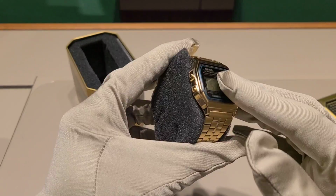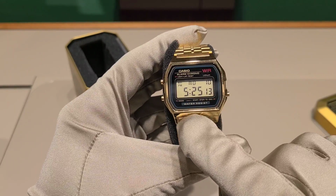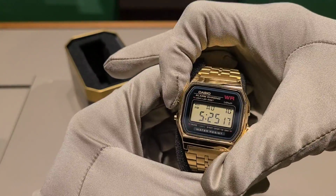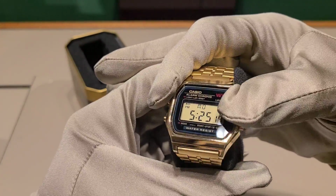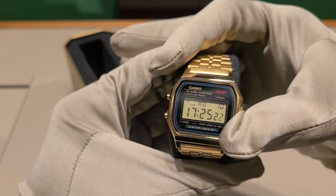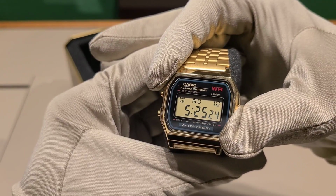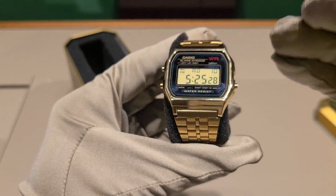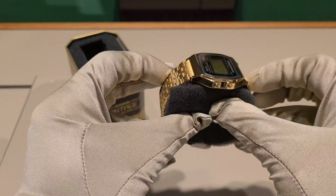So it's very easy to set. You guys can see here, you can change the mode, the lighting. I haven't even played too much with it, my friends, honestly. But I'm going to show you right here. This is the hour, 5:25 p.m. right here in Texas.